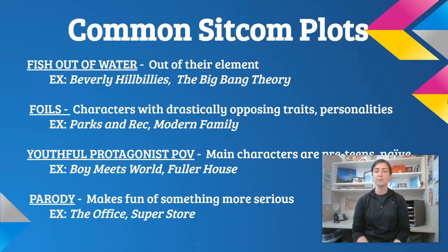Some shows use the youthful protagonist point of view, and this is where we have a young person growing up and going through their life. Boy Meets World and Full House would all be good examples of that youthful protagonist. And parody shows are generally making fun of something more serious. The Office is about a paper company, which doesn't seem like it would be funny, but of course it is. And Superstore is about a Walmart type store, a big box store, and they're kind of making fun of the everyday scenarios.